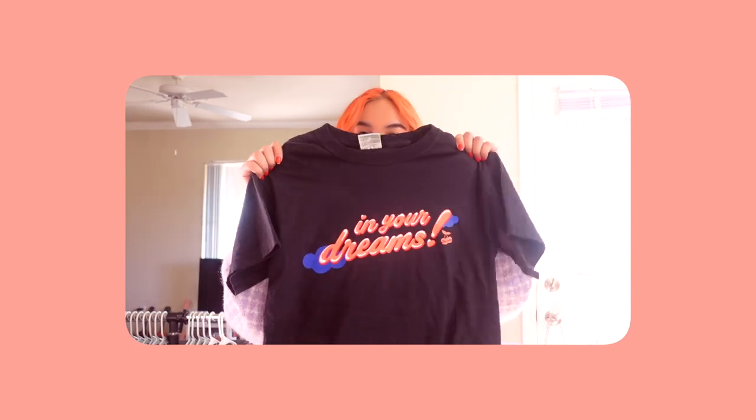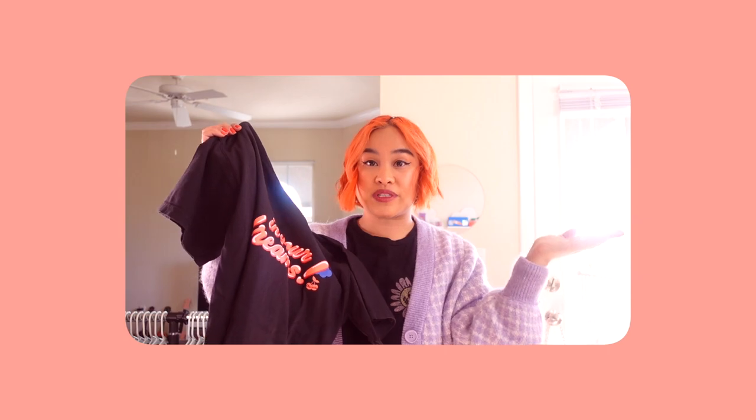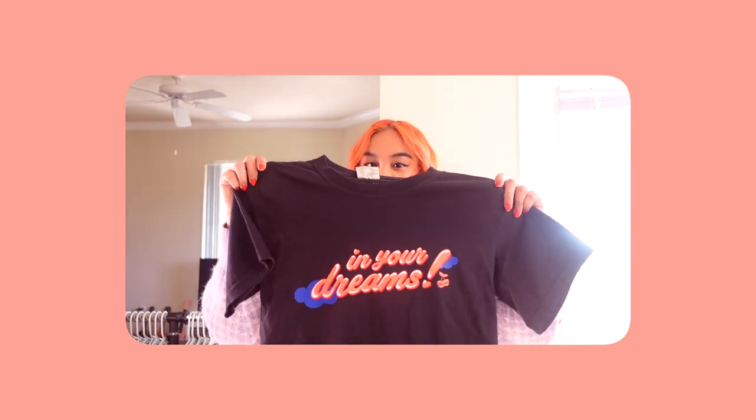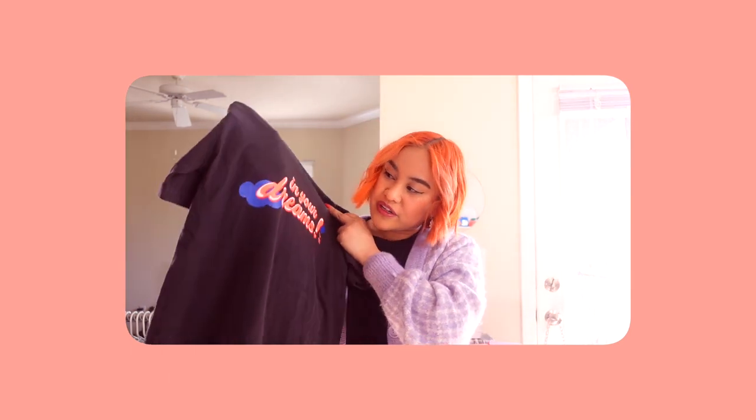Okay, so this is the first t-shirt design that they ordered. This is my In Your Dreams t-shirt. It was printed in plastisol ink on a 100% cotton black t-shirt. It's really thick material, which I'm happy about, and I think it turned out pretty good.